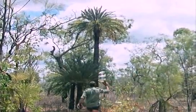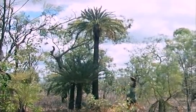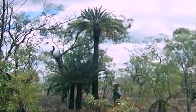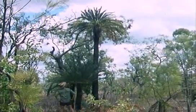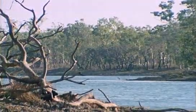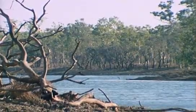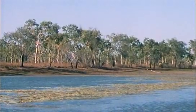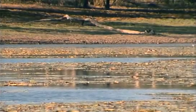The cycad palm is one of the most primitive plants on Earth, and it's a good example of how much knowledge you need to live off this country. That's why the survivors of the plane crash at Moonlight Creek were in such a desperate situation. They knew nothing about bush tucker. They could find plenty of water, but very little food. After 3 months, the 3 remaining airmen arrived at a billabong, but they had no idea of the food that was there.